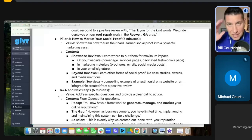Stephen R. Covey says, and you say, listen, I'm going to create a reputation marketing system, and the GIVR platform is going to engineer it and execute it for me. And we're going to focus on an outstanding experience, and we're going to focus on conversations, and we're going to focus on empathetic feedback retrieval. Then we're going to focus on seeing and validating the concerns of our customers, clients, and patients. Then we're going to get a bunch of 5-star reviews, and we're never going to quit.